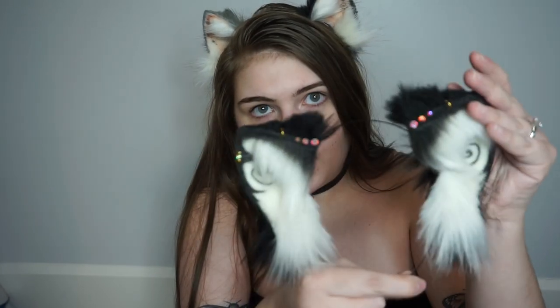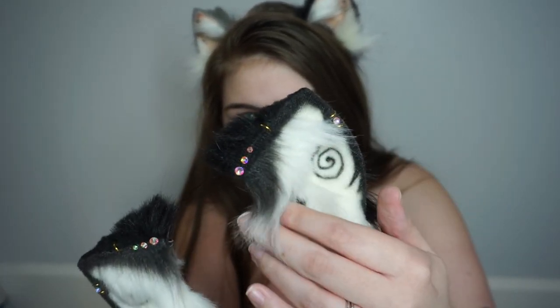So good. These are Nightmare Before Christmas Moruhiku ears. Moruhiku Hiko. I think I also have an unboxing video that I did for these too. These are just very sturdy, high quality ears. I love the little designs in them. They are so cute. They actually make some insane ears now.